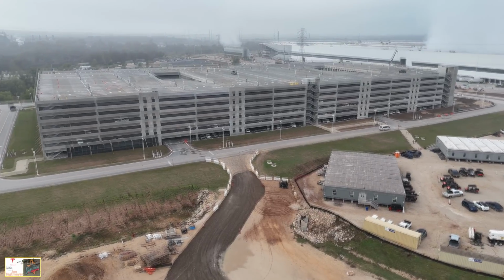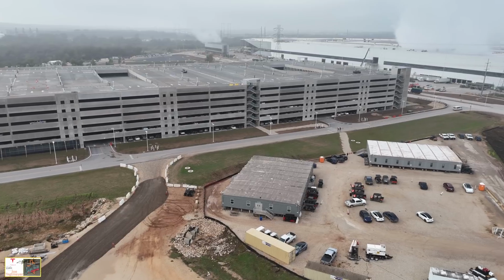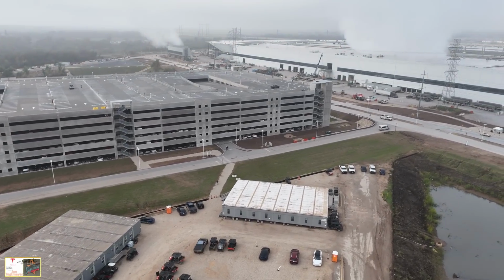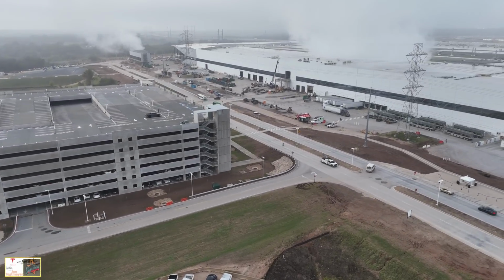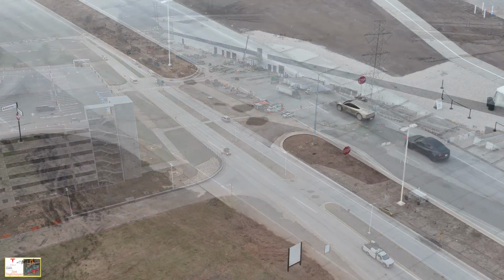As we fly over this temporary paved section of road at the bottom center of the screen, we get a good view of what the multi-level parking garage looks like. And of course, that area with the security fence, or the fencing on the ground level on the east side, where they do some of the internal testing of vehicles.